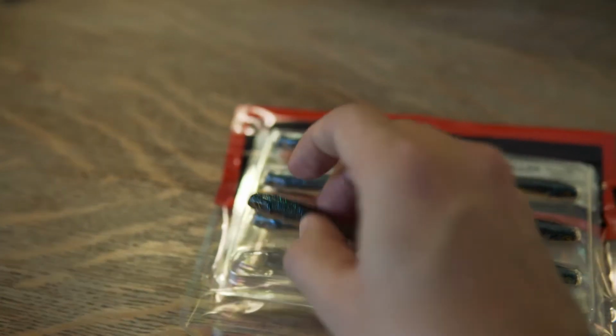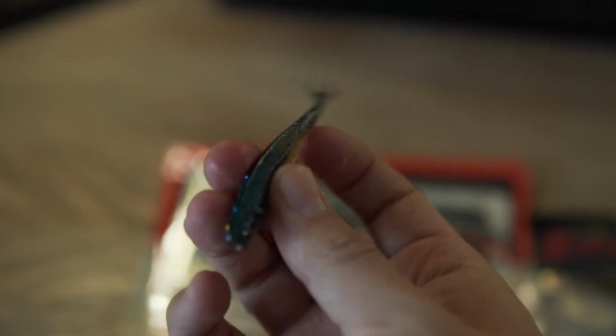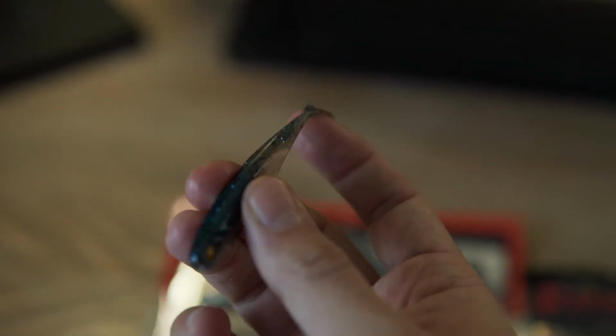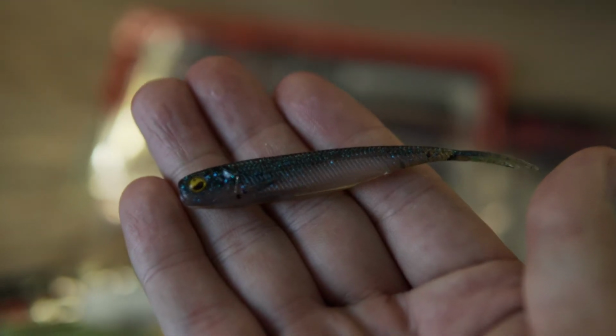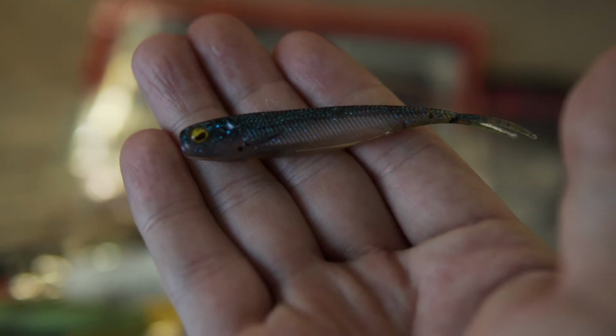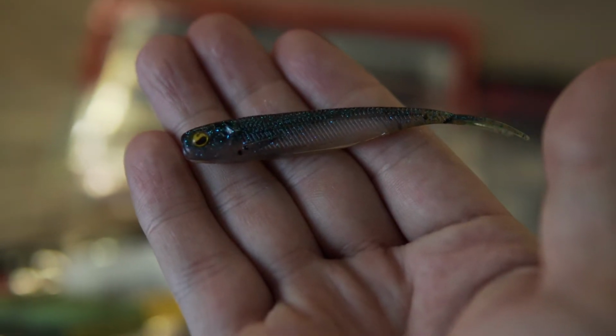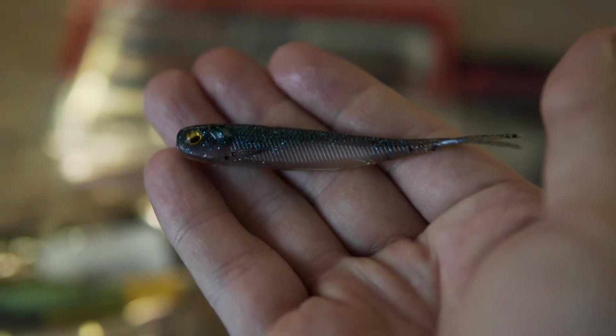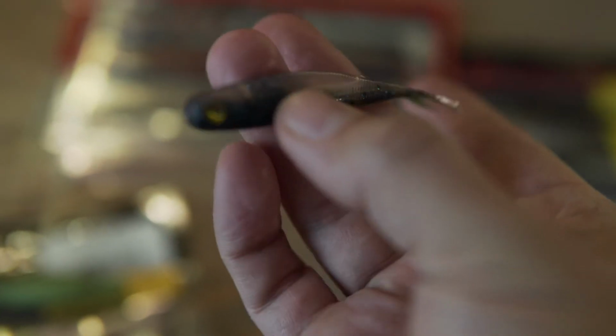Really cool color. Next up is the Raid Fish Roller. This is a 3-inch bait. Tons of action on this bait. Very soft. This could have a ton of different applications. It could be used for drop shotting. It could be used for free rigging really easily, really well. It has a hollow cavity, kind of like a Zoom Fluke situation, or just a Fluke in general. Really good color. I love this color.